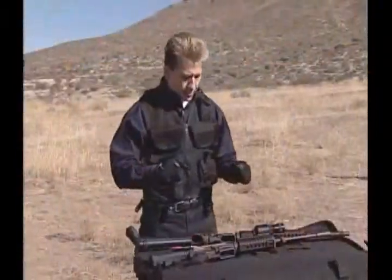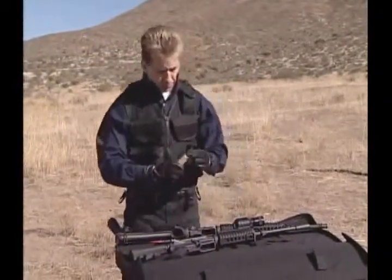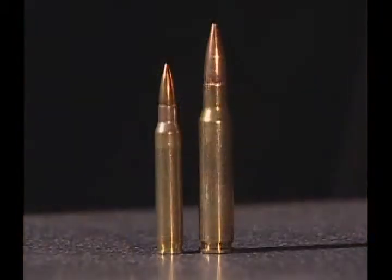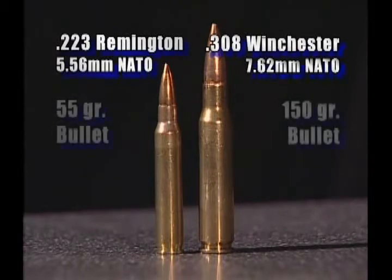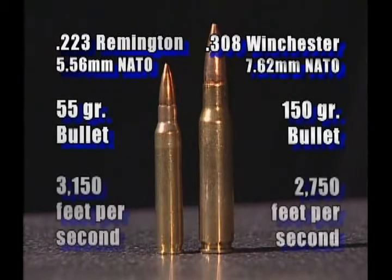One other thing I want to talk about now is the ammunition that we're using in these AR-15s. You'll see that the AR-15 shoots the .223 cartridge. And one of the things that's very unique about this .223 cartridge is that it's such a lightweight round because it is basically a 55 grain projectile with a whole bunch of gunpowder behind it. So it's lightweight and yet extremely fast.